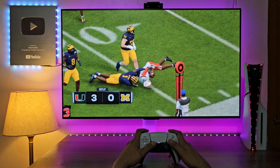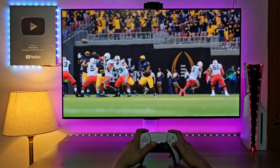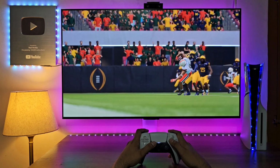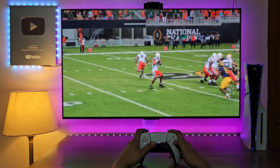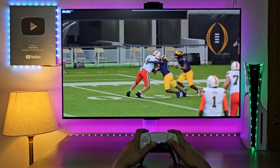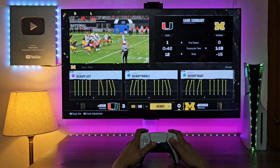Between third down conversion rate today and the average yards per play, how can you argue that? I mean, the low-hanging fruit is to look at some of the explosive plays we've seen and panic. But really, this game is going to come down to which team is more efficient when they have the ball and how they play when it matters most. And with that, let's send it back to Chris and Kirk in the booth.